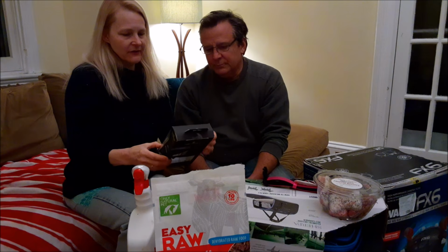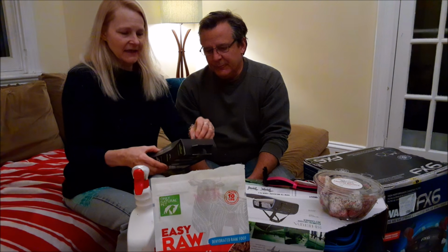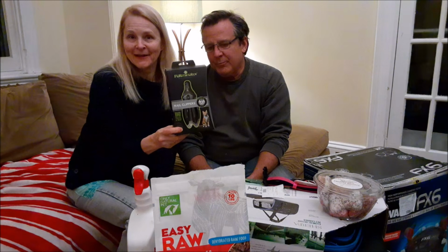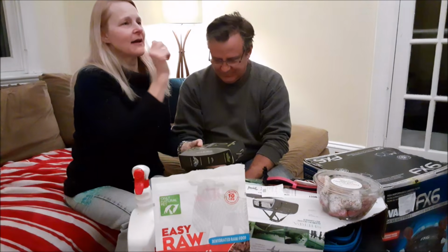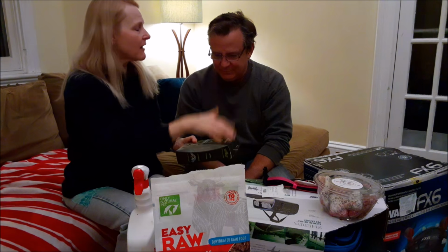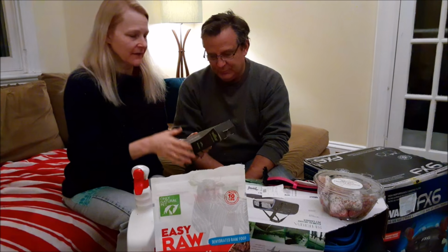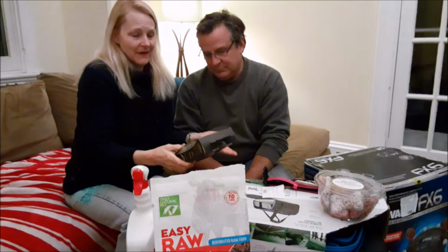What do we have here? Another returned item for $15. Got the Furminator nail clippers. I love the Furminator brush. You know what I'm saying? Yeah. That really furminates. And I'm glad they've come out with nail clippers.